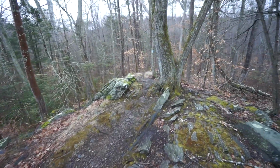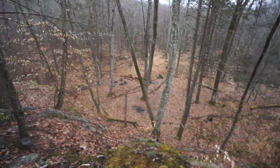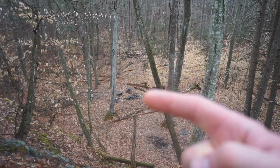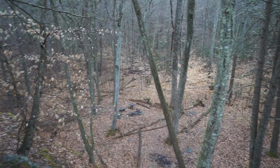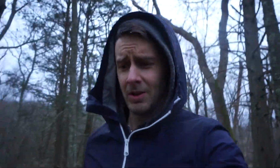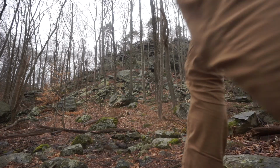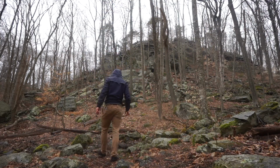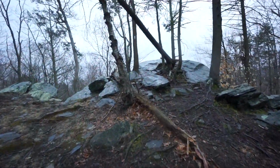On this spine a little bit further down the trail, and what do I see down here? A fire pit and a couple of flat top benches or seating. One of those things where you're like, what's that doing out here? The overlook should be just up ahead here. Alright, finally. Here we go.